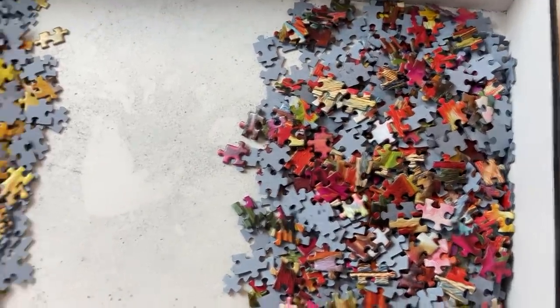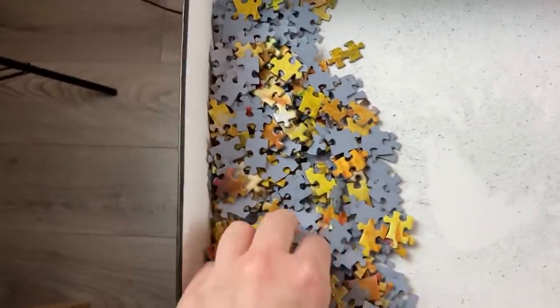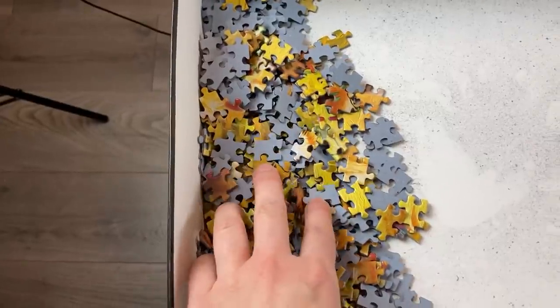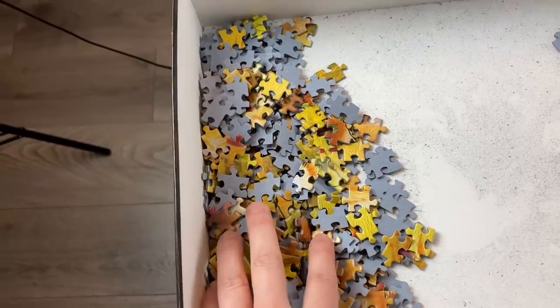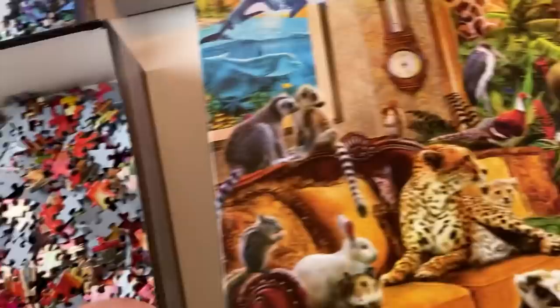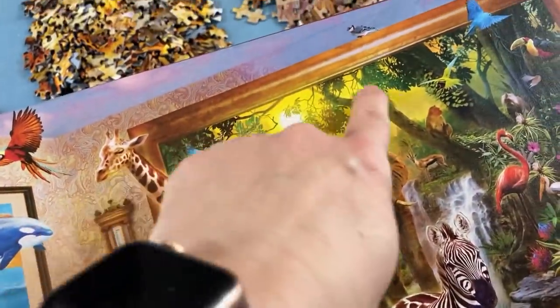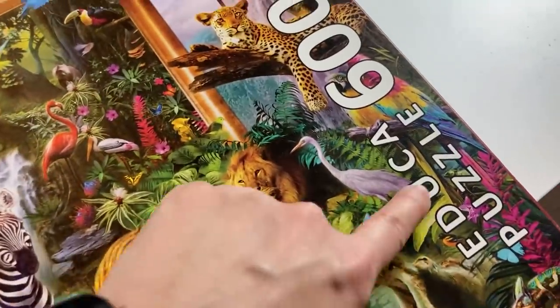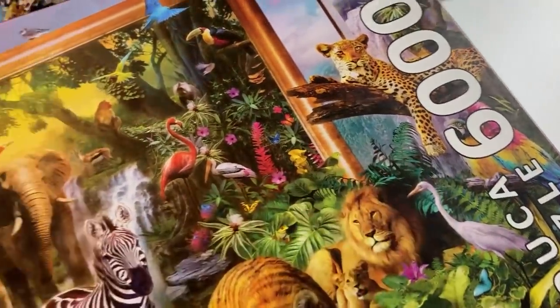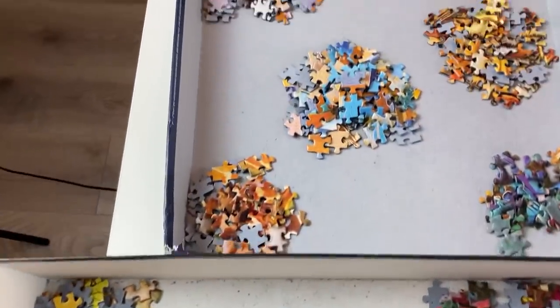So that's that pile. This pile is bright yellows, any that I could find that were bright yellow. A lot of these piles are sorted by colour. So I guess bright yellows will probably be this area here. There might be some brighter leaves and foliage and maybe a little bit of the parrot as well. But that's the pile of bright yellows.